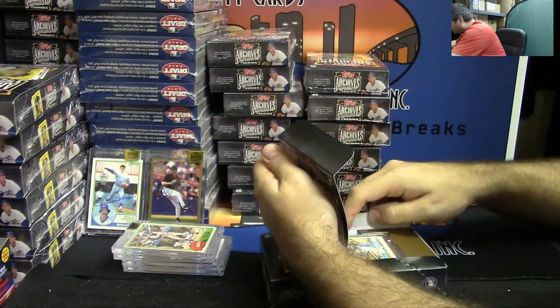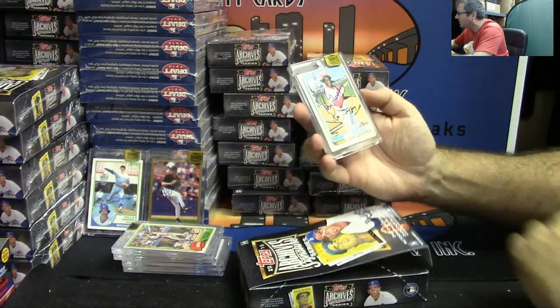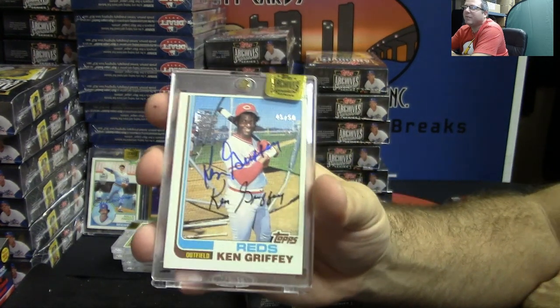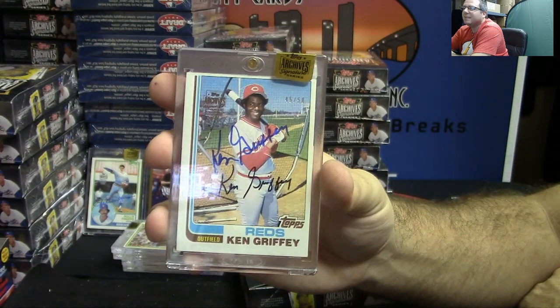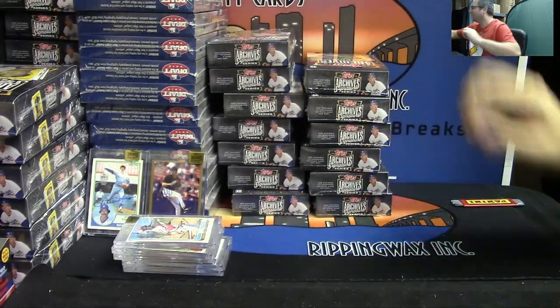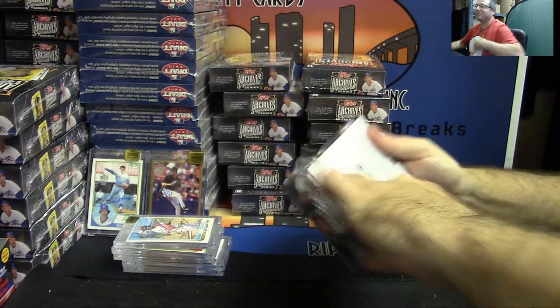Here we go. 1982 Topps Ken Griffey Sr., numbered 45 of 50. This stuff is awesome. 45 of 50, Ken Griffey Sr. 1982 Topps. They did a great job, man, with this product. I'm going to open a case of my own.